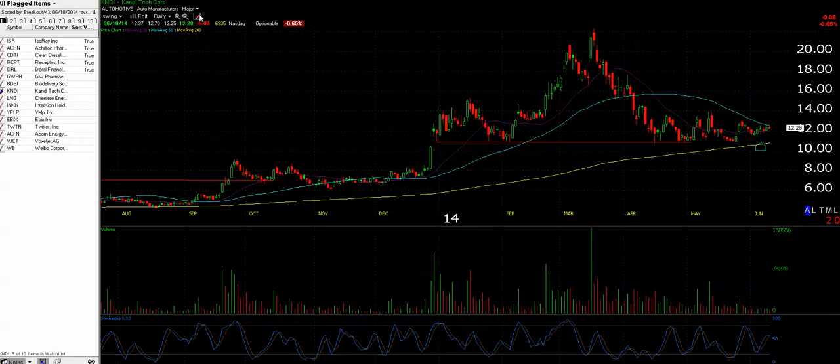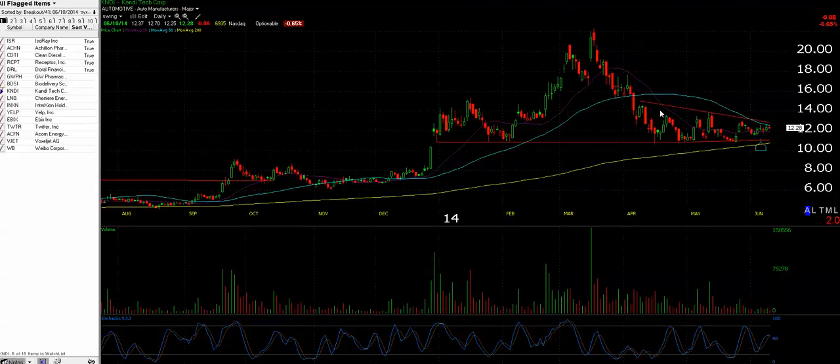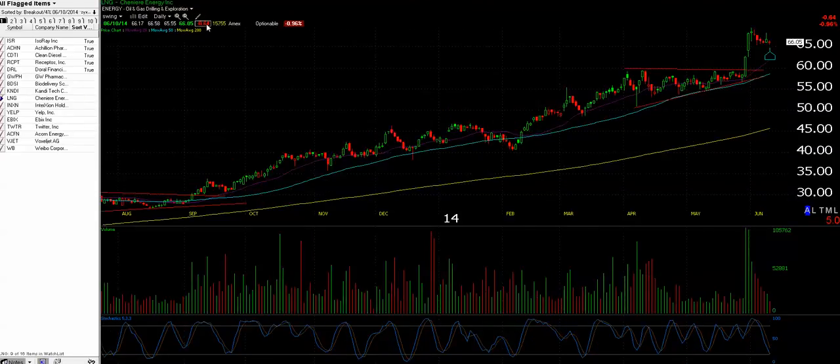KNDI, really coiled up. WUBA had a similar look. WUBA is a stock we trade often, and it took off today, breaking over the 50 MA and stuff like that. I think that KNDI can make a move, especially if you start to see China stocks really going.